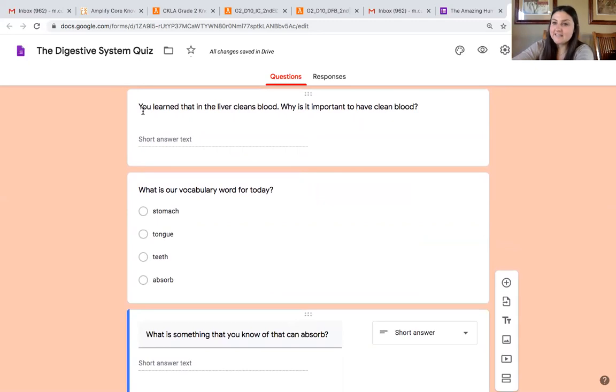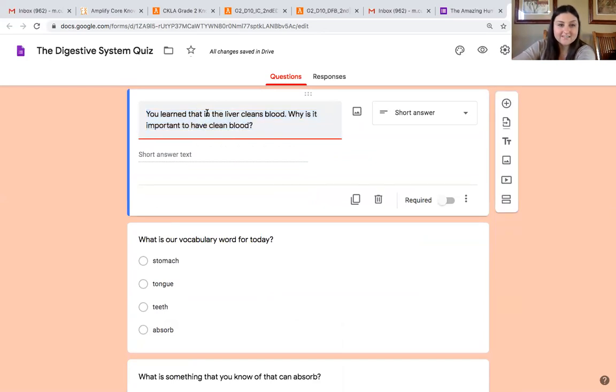Question 3 says this. You learned that, there we go, see, even teachers make mistakes, that the liver cleans blood. Why is it important to have clean blood? You're going to tell me what you think. Why do you think it's important to have clean blood? You're going to write your answer there.